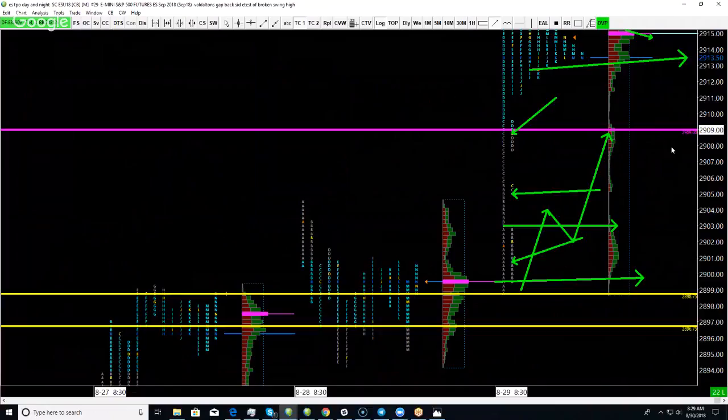Once again, this mouse is going to meet its death someday soon. There we go. That's my trade plan for today, guys.